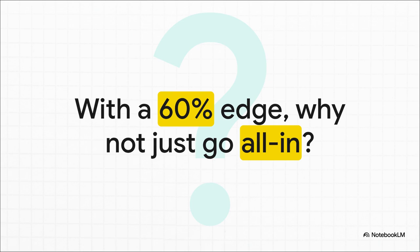But hold on a second. If you have a 60% edge, why not just go all in, right? Why not get rich quick? It seems totally logical, but it's exactly that kind of thinking that gets people into so much trouble.